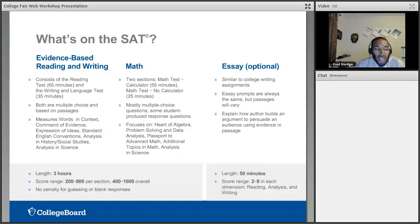And then there's no penalty for guessing or leaving blank responses. So you're not going to get points off. In the old SAT, they took 1/4 of a point off. They don't take any points off if it's blank, and they don't take any points off if you got it wrong, if you just guessed at it. They're looking at how many you can get correct.